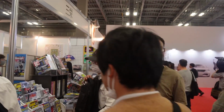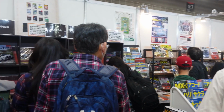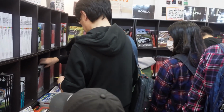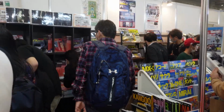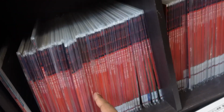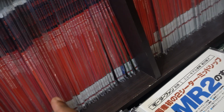Speaking of retro cars, I came across a magazine stand. Had all current magazines such as Option magazine. You can get other magazines for specialty cars, so Type-Rs, Nismo. There were some ones for Supras, and all of the original magazines in great and fantastic condition.